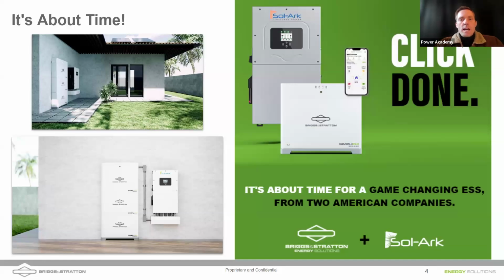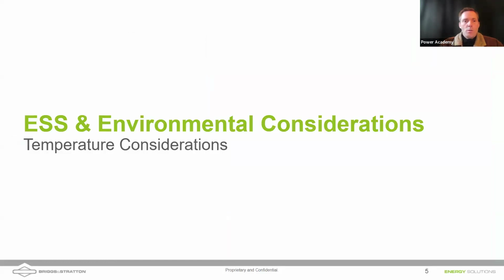So the stackable battery that we're going to feature today, we do have a partnership with Solarc, and we offer this inverter paired with this stackable battery. Most popular installation for us is a stack of these batteries in a Solarc 15K, although we see a lot of dual stacks together with 15Ks and even as many as 6 stacks. So we're pleased to offer that together with Solarc for whole home backup.